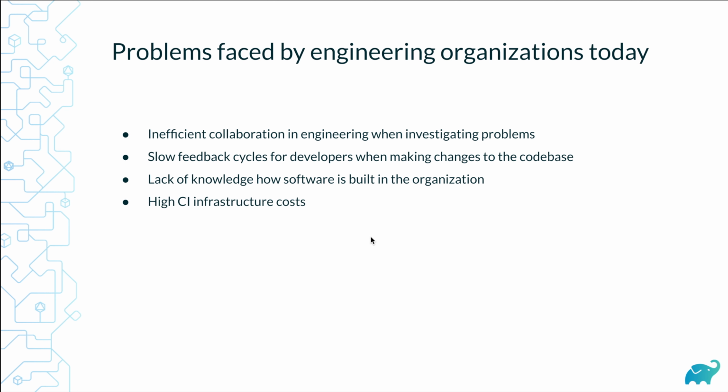And finally, there's the high CI infrastructure costs. You may find that these costs tend to skyrocket if your project is not structured in a way factoring in these CI infrastructure costs.